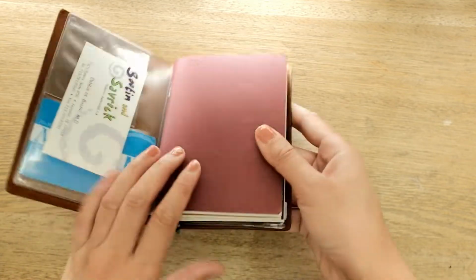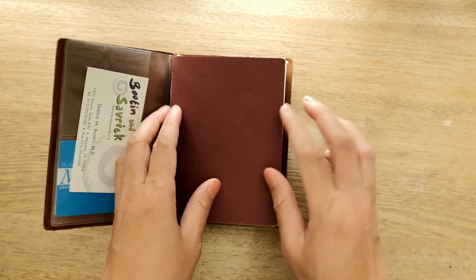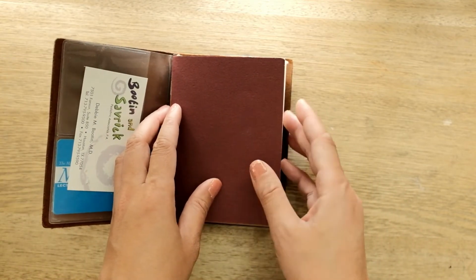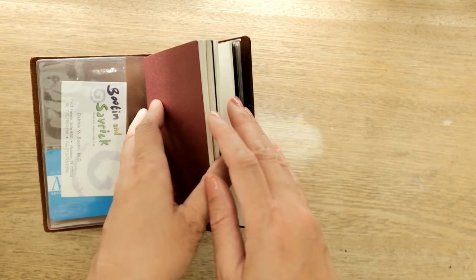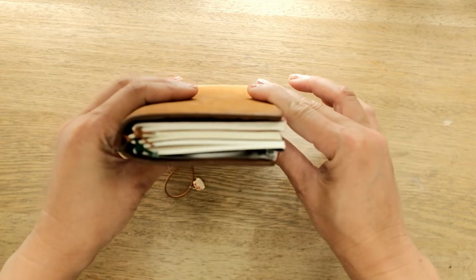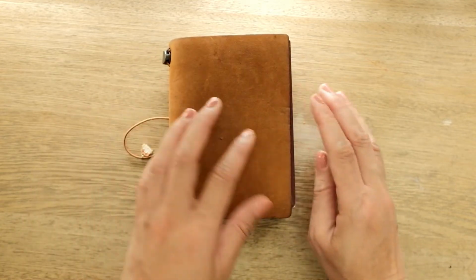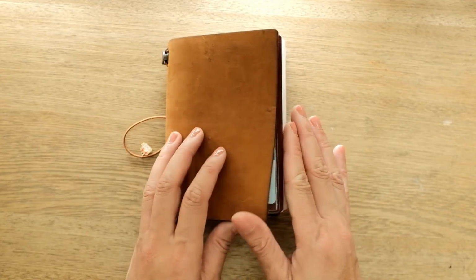But I really only carry 3 notebooks in this passport. I find that that's the number that works best, as far as keeping this flat and manageable without it being too bulky. So I've kept with the 3 notebook system.